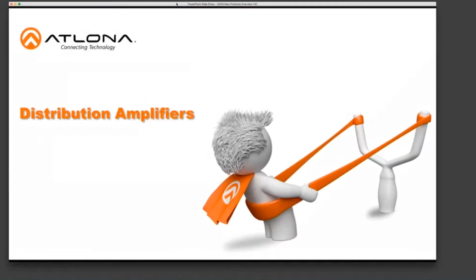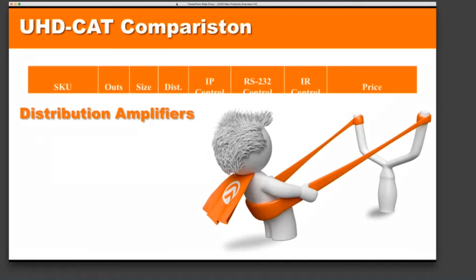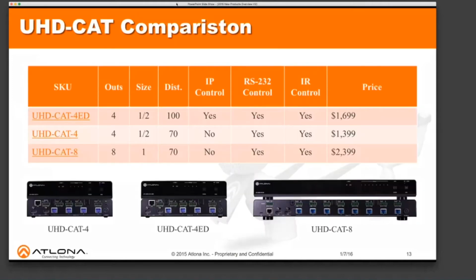All right, moving on now, let's talk about distribution amplifiers that are coming out. We have 3 new distribution amplifiers that will be launching here in 2016. These are in the HD-based family, so they're of the category cable type, which means these are HDMI inputs and HD-based outputs. There are 3 of them.